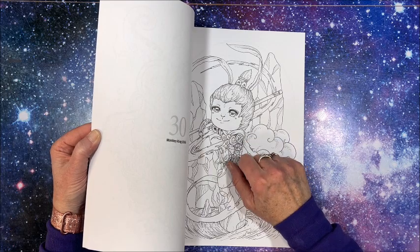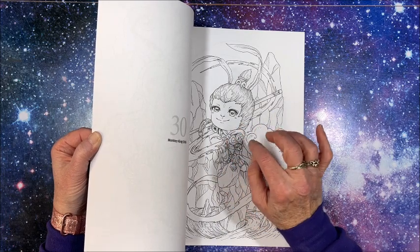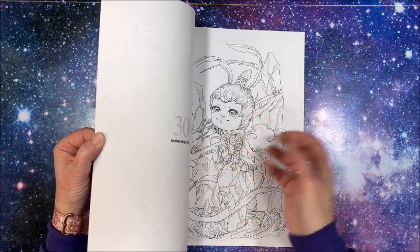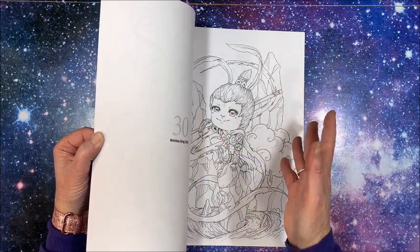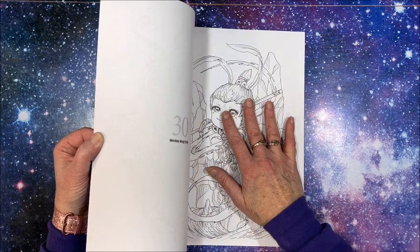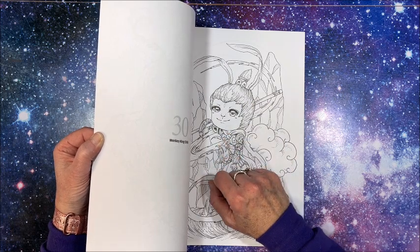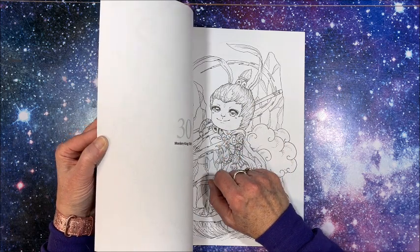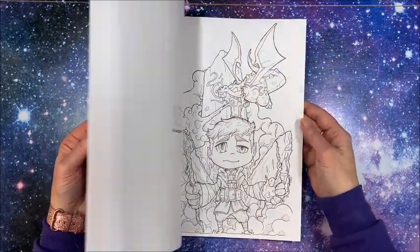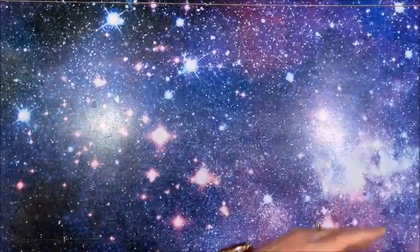However, be aware of the fact that sometimes they do sell out relatively quick, depending on the edition and if it's in high demand. So if you do see on any of our coloring channels, somebody doing a flip through of a Coloring Heaven book that you would really like to get, it would behoove you to get over to coloringheaven.com right away and see if it's available or not. Because yeah, some of them do go out of print very fast.